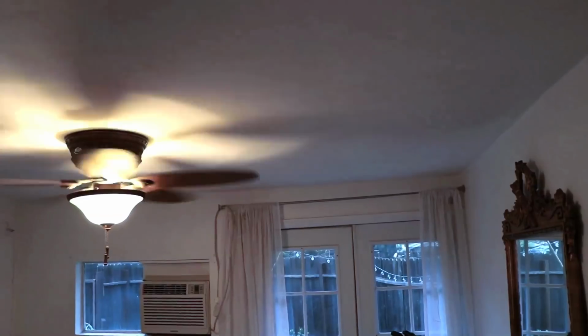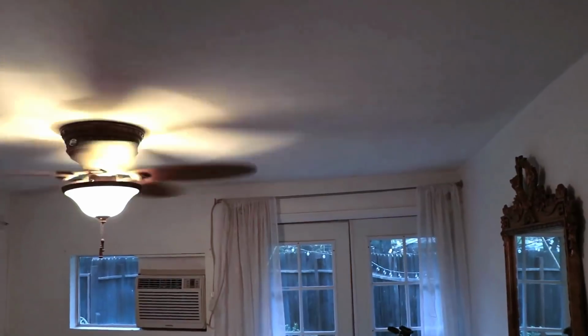The next thing that feels a little bit oppressive is the fan. So I am not the number one fan of this fan. I just don't think it matches my aesthetic, doesn't go with anything I have.